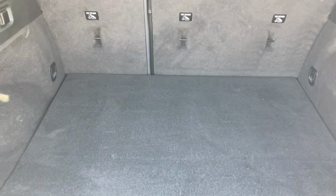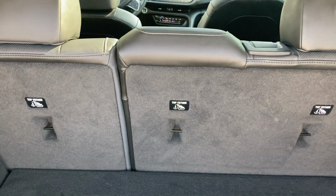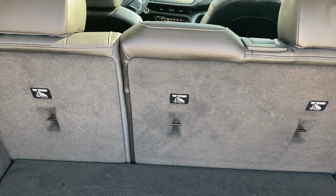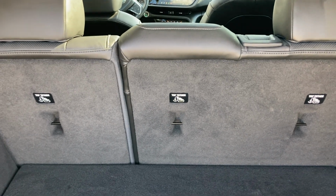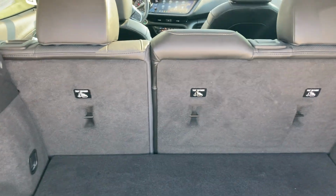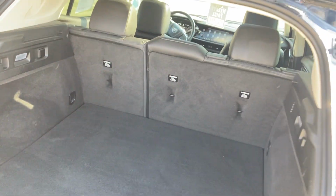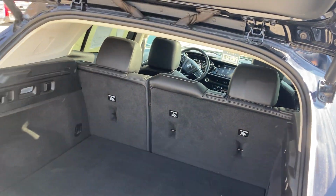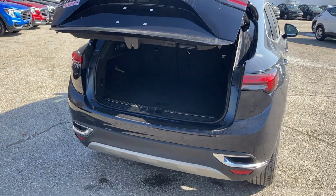Brings you in to show you ample cargo room that also can be increased to take down both seats, or it's a 60-40 split, and depending on your cargo and passenger needs, you can do it any way you see fit. I'll put the lift gate down with the button on the lift gate itself, and down it goes.